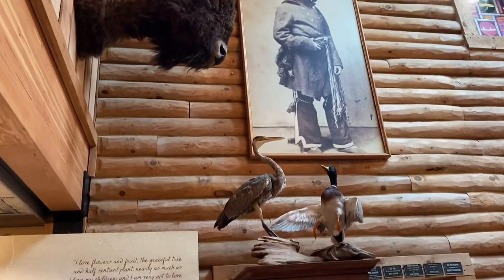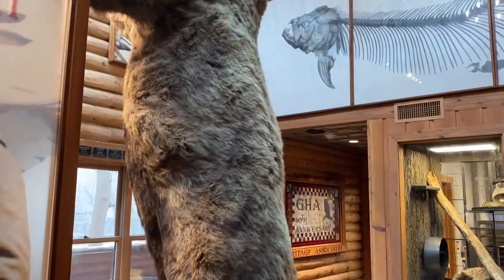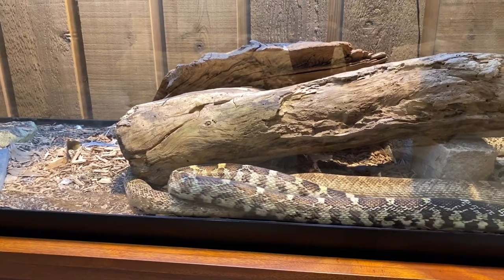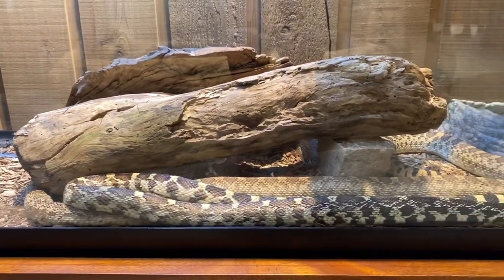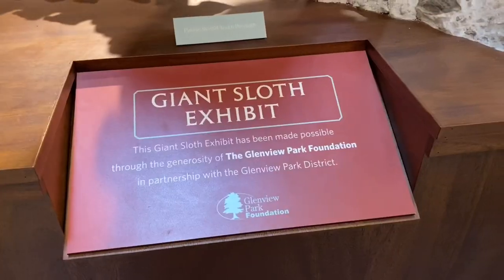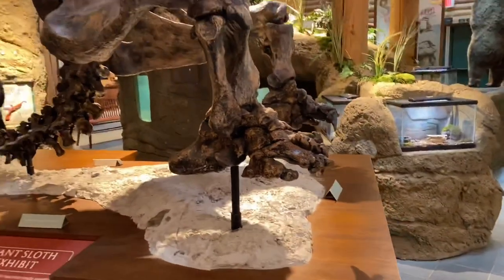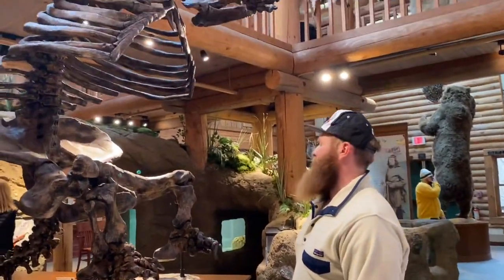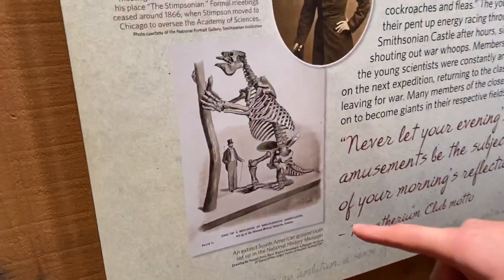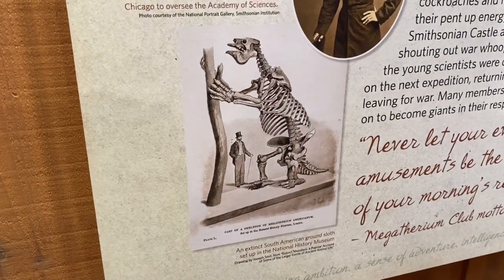Look up. Oh. Wow. It's a brown bear from Alaska, 900 pounds. Now, this. Show them the size of the photo. Wow. Look. That's the giant sloth. That's crazy. Wow. Pretty much a dinosaur.